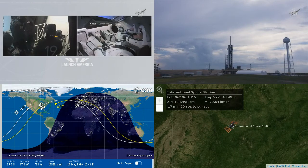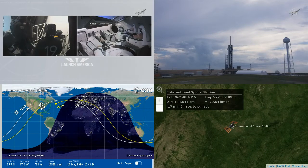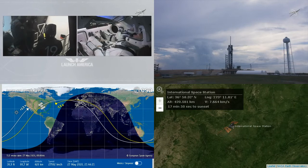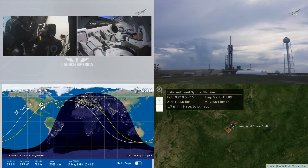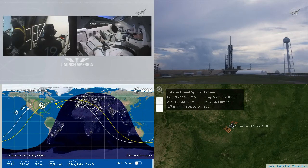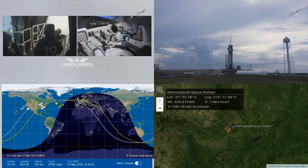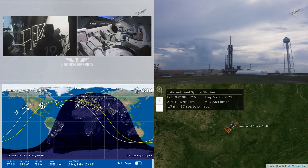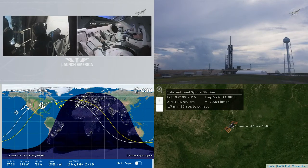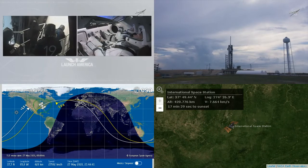John Insprucker back here at the webcast desk in Hawthorne, California. We've got another camera up, and you can see the side-by-side view on the monitor. Astronauts Bob and Doug inside, waiting for the hatch to come open. We're still in the middle of an equalization step, making sure that pressure inside the Dragon is equal to the ambient pressure, so that when we open the hatch, it just comes open without any extra force.